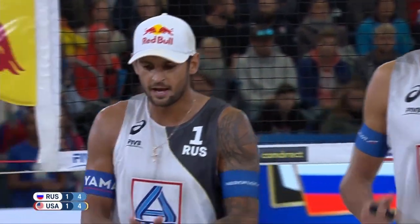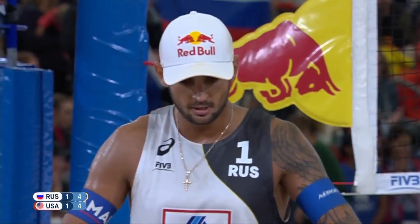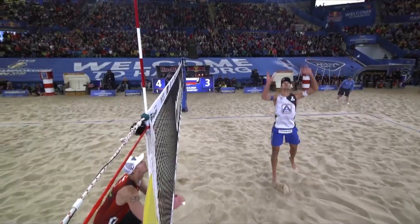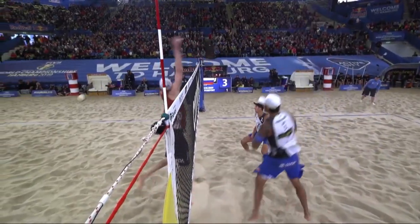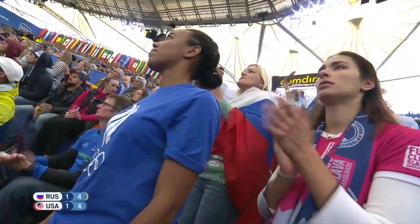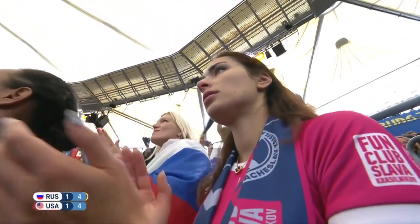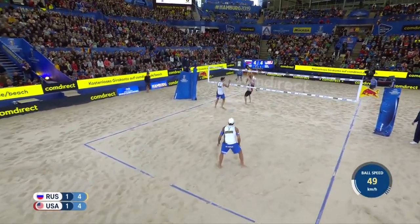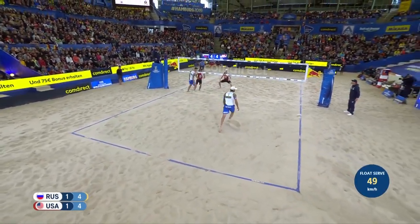Krasilnikov again cross court. As you said before, Dane, Stoyanovskiy's got to get himself into this game somehow. And it's a good tactical play by the Americans. All serves are going to Krasilnikov. Most of the attacking play is also going to him. Right now, Stoyanovskiy, as you said, Dane, just a server and a setter.